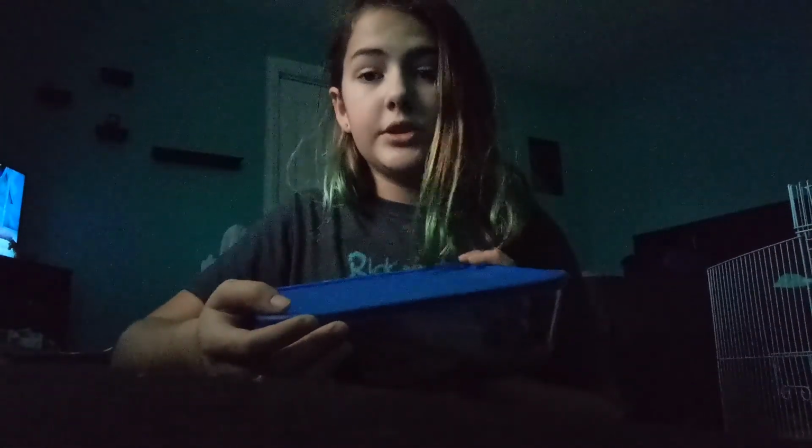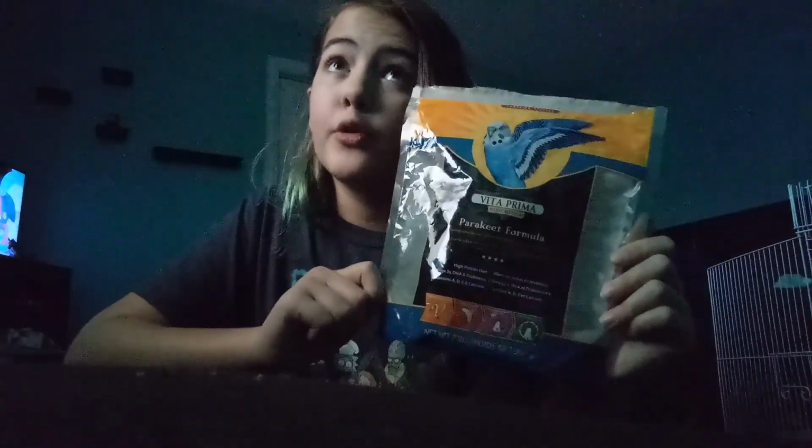In my pantry, since I'm going to get a lot more pets soon, I need to make room for them. So I have all the bird food stored in this box. I did sanitize it really well before I put it in there. But first, I'm going to start off with this. This is a very great formula of seeds to get for your parakeet. It's very healthy, and I highly recommend getting it for your parakeets.